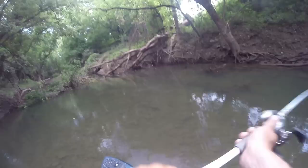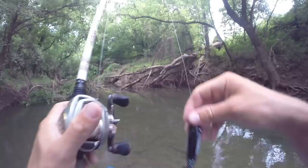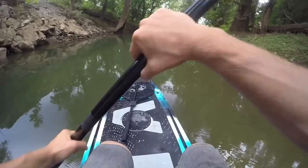All right, guys. Well, this is the end of the line for me. I guess I could probably paddle through that, but I don't know if it's worth it. I haven't really seen any fish back here too far. The mouth seemed to have a little bit of action going though, so that was kind of cool. We're gonna go back there and see if we can get a couple more.